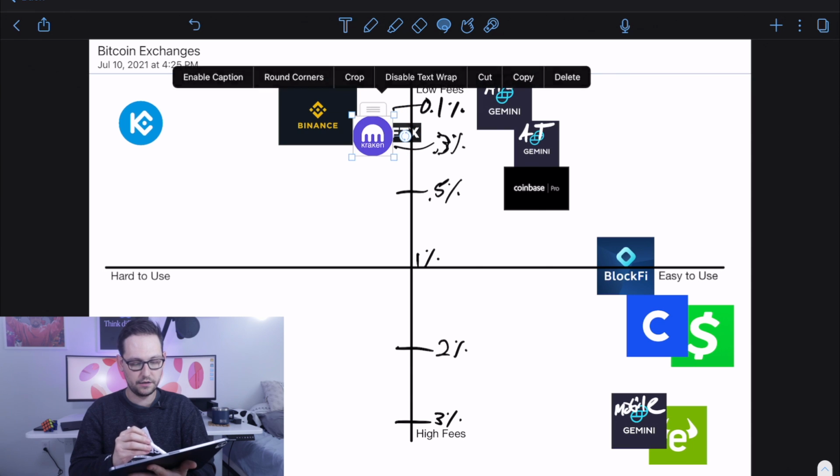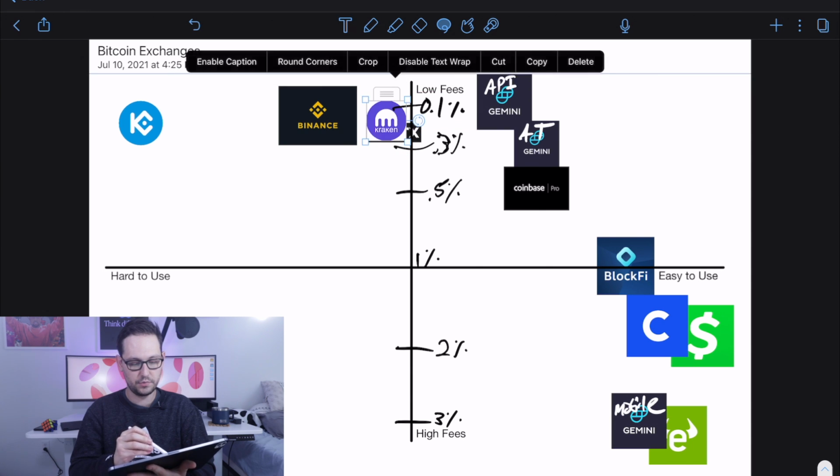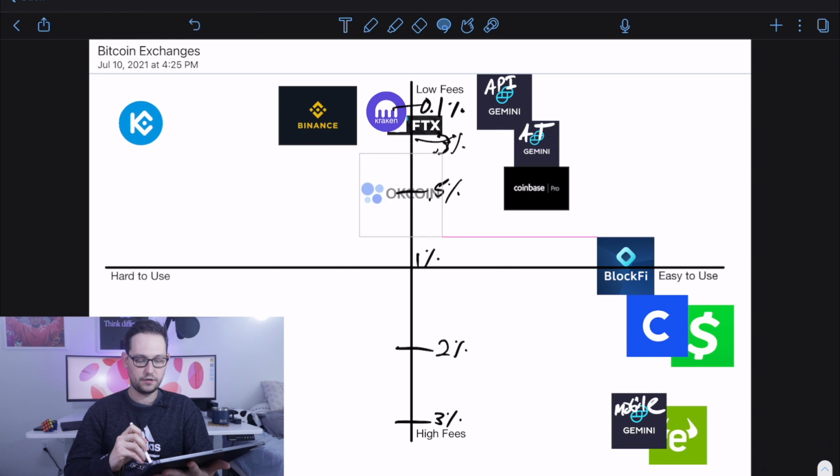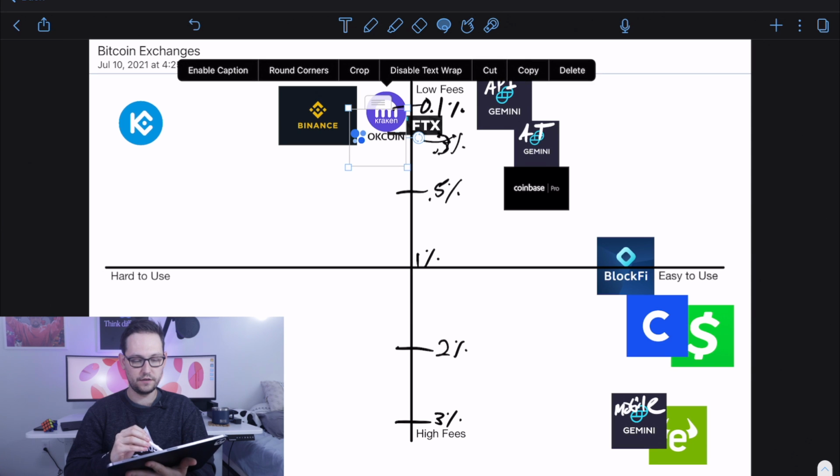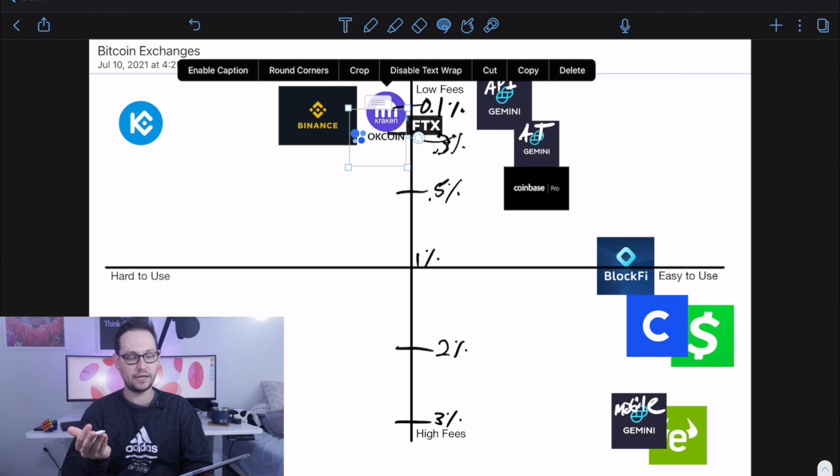So you can just pretend that Kraken and FTX are in the same place here. And then the next exchange here, OKCoin, is very similar to Kraken and FTX, available in lots of jurisdictions if you're unable to get onto any of these other exchanges. OKCoin is the favorite exchange of very popular Bitcoiner Saifedean Ammous. I'm probably butchering his name, but he wrote The Bitcoin Standard and he recommends OKCoin.